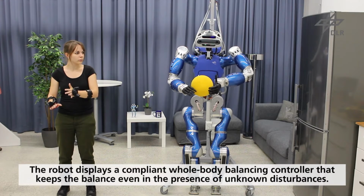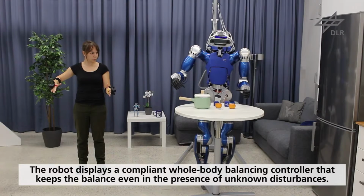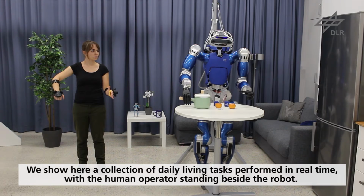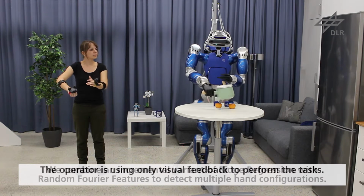The robot displays a compliant whole-body balancing controller that takes care of keeping the robot balanced even in the presence of unknown disturbances. We show here a collection of daily living tasks performed in real time with the human operator standing beside the robot. The operator is using only visual feedback to perform the tasks.